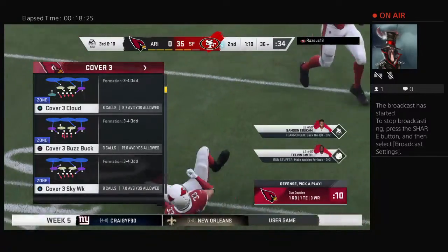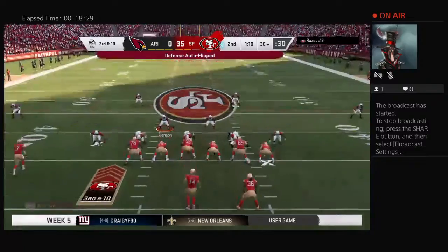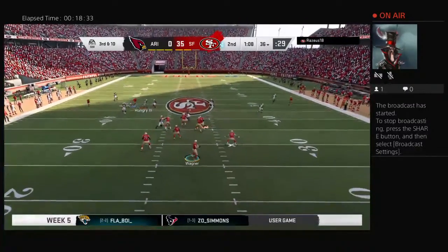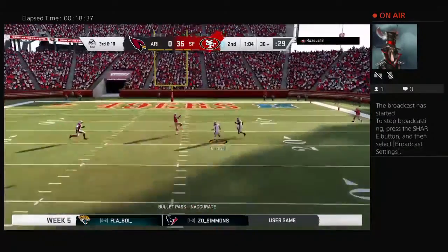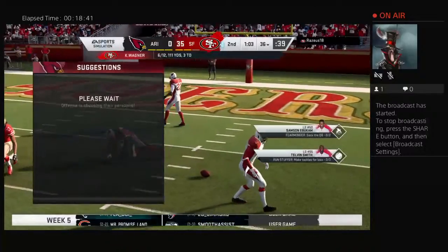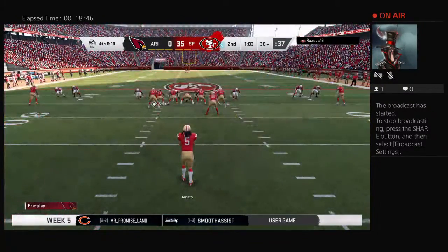Now you've got to worry a little bit about the clock because you prefer not to give them another shot here in the first half. But if you don't pick up the 1st down, guess what? You're likely going to have to. He's going to launch this thing way downfield. And that will be incomplete. Well, they weren't scared to let it fly, but it falls to the ground and brings up 4th down.